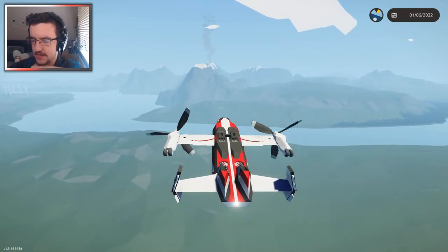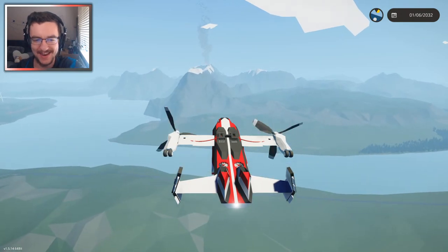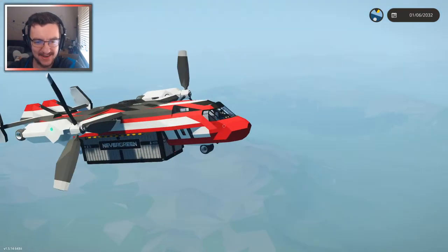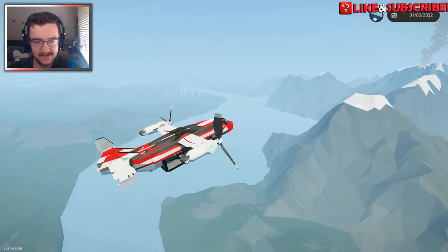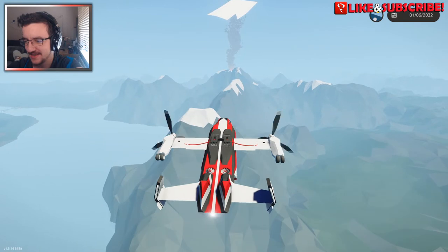Wow, that thing looks amazing. I'm not sure it does. It works. I don't think it looks amazing. I feel like the color scheme is all wrong. I'm not very good at adding detail to things like this.